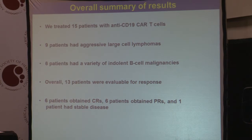First, I'll just show you the overall summary of the results I'm reporting at this meeting. We treated 15 patients in the past couple years with anti-CD19 CAR T cells. 9 of these patients had aggressive large cell lymphomas. We've chosen to focus on the aggressive large cell lymphomas because patients with these lymphomas, such as diffuse large B cell lymphoma and primary mediastinal B cell lymphoma, have a very poor prognosis if they are refractory to chemotherapy. So our trial has been enrolling patients that have had at least 2 prior lines of therapy and continue to have lymphoma despite the previous therapy.